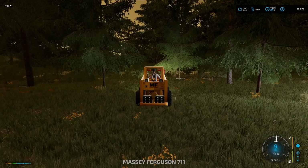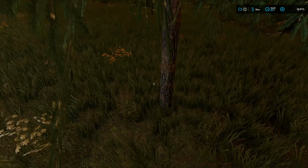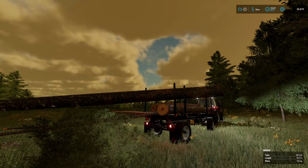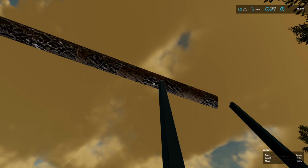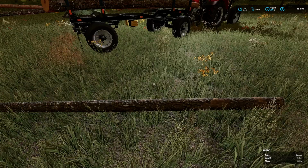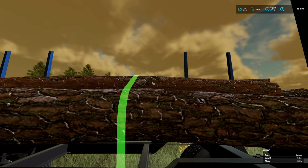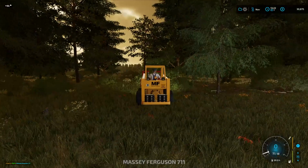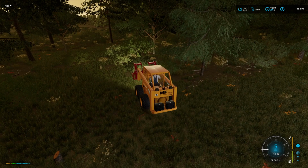I think I'm also going to take this tree down. Let's do that. And I can pick that up. Really kind of put this thing in a bad location. Come on. Get up there. There we go. I'd have to reach it, you know, grab it from a little further away than I have been. Okay, I'm gonna grab the rest of these. I'll see you guys in a second.